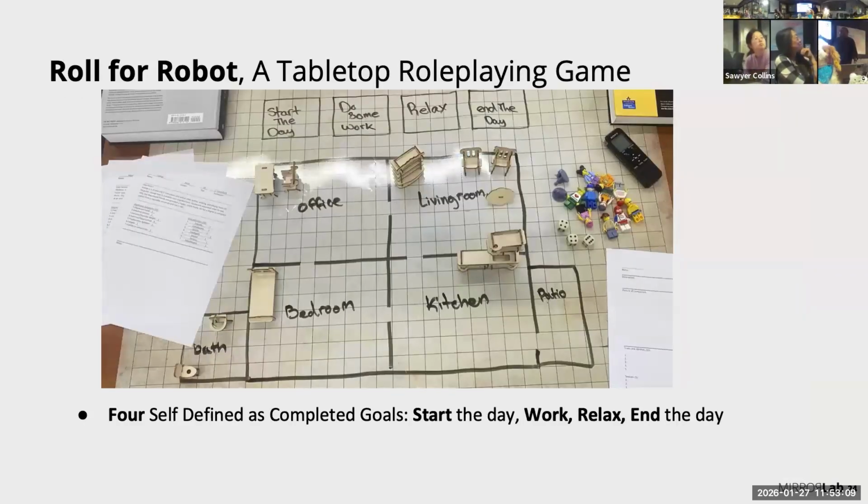Here's the game board. You can see it's a 2-bedroom apartment, and they have 4 goals. These goals throughout the game are to start the day, work, relax, and end the day. The participants actually define these goals. I just check in every once in a while and say, hey, do you feel that you've accomplished this goal? And then we just move on, right?